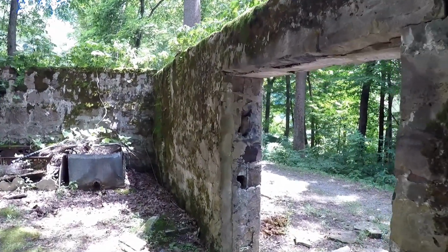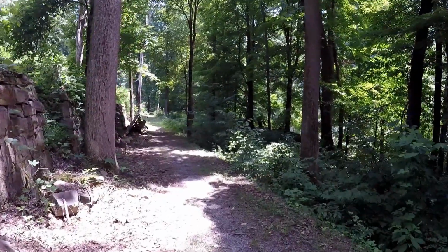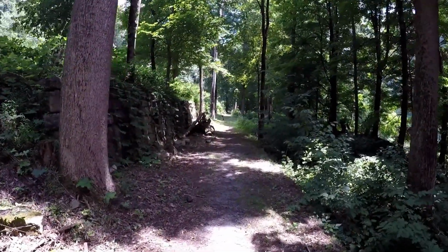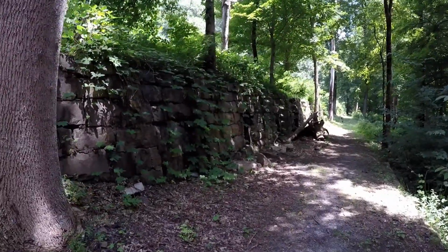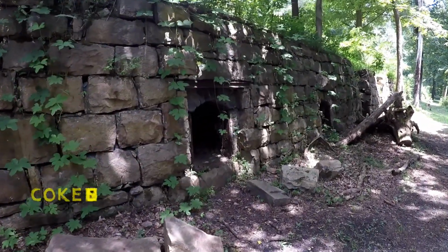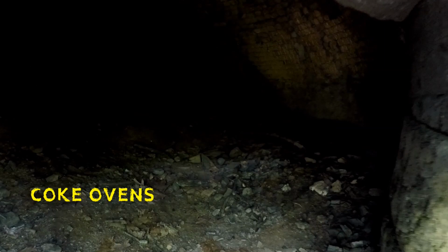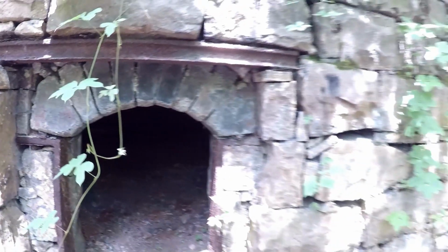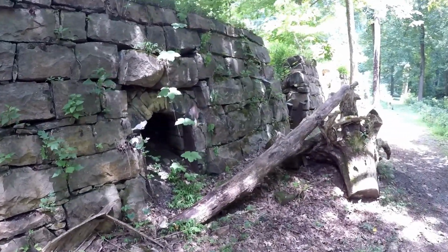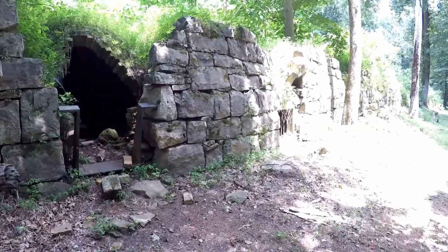And now we're going to check out the coke ovens. At one point this operation needed lots of coke, and the best way to make it was to cut down trees and turn them into charcoal, which is what these openings here are going to show you. Right here is a coke oven. There's not much to see inside of there. It's fairly round in there. You may be able to pick that up. There's a better one over here that shows you just how big these things were that we're going to walk right into. This one right here.